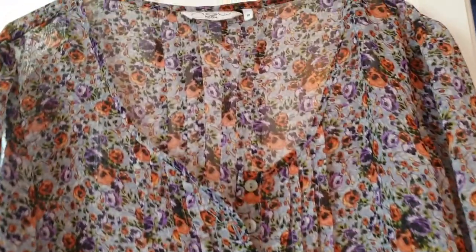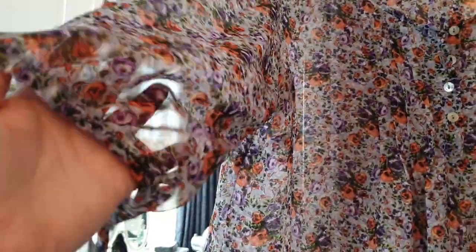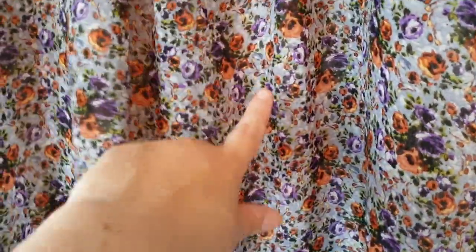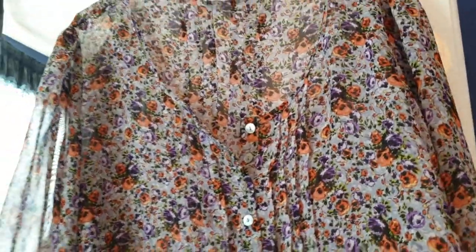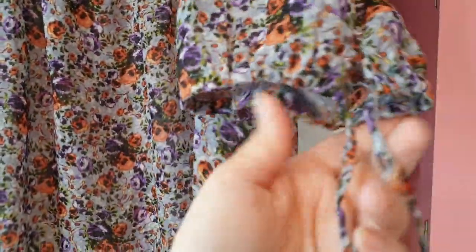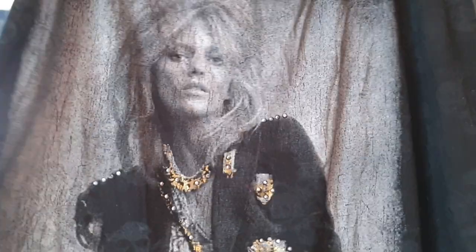This is a sheer top and it is from New Look. It's a size 18, so it's got 3/4 length sleeves, and as you can see, it's quite sheer. But yeah, really liking the colour of this, the purple, orange. Once again, orange is definitely the theme of this video, so much orange about. But yeah, this is pretty cool. It's got little tie-ups as well on the arms there. Obviously, I haven't tied them up, but you can tie them up.